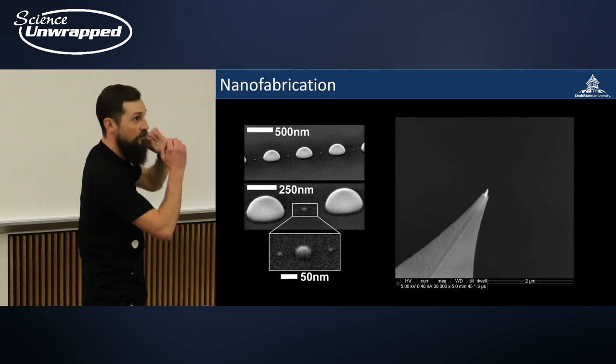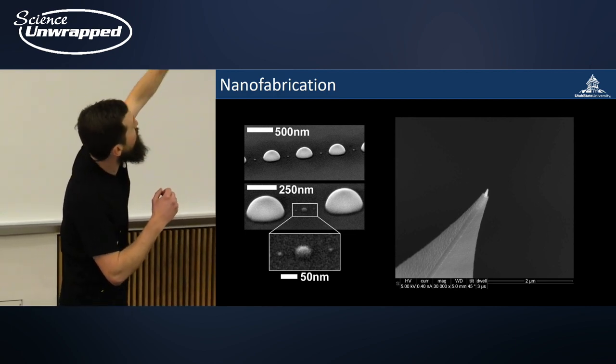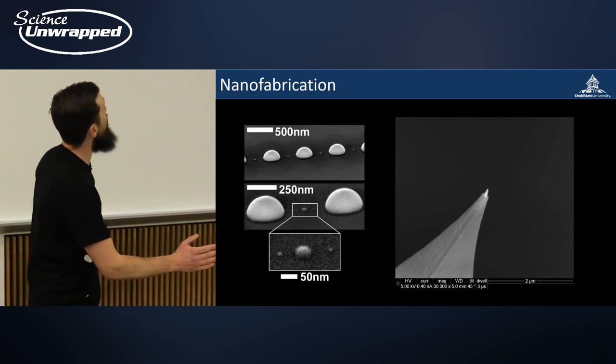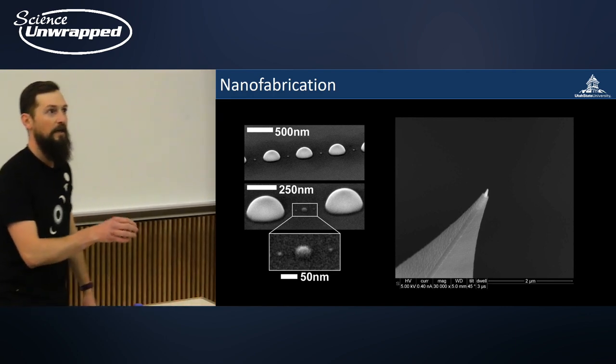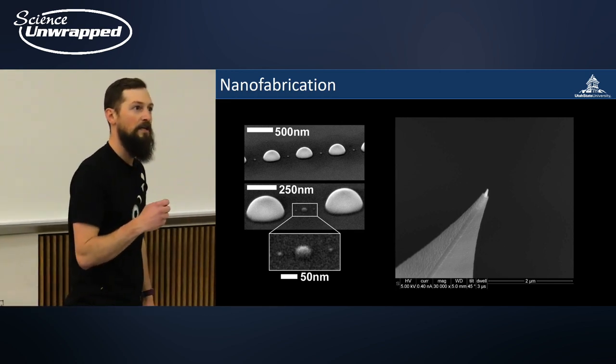The next image down is a zoomed-in image where you start to see not just the small particle in between those two, but some other satellite particles that exist. And so we're getting nanoparticles that are about 250 nanometers in diameter, 50 nanometers in diameter, and about 5 nanometers in diameter. And so what we're interested in is how heat moves around the particles as a function of their size.